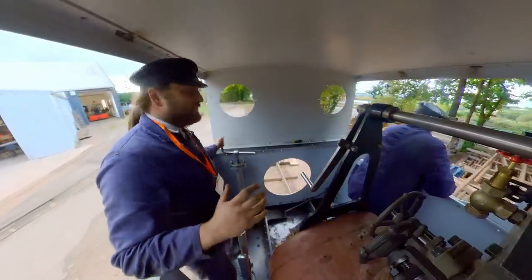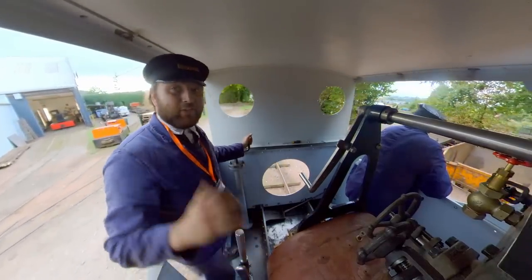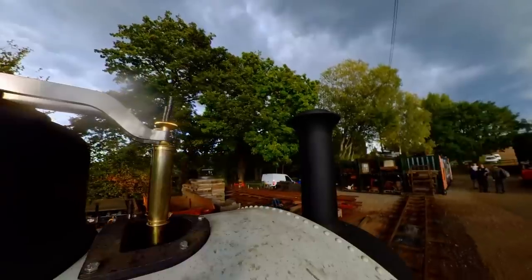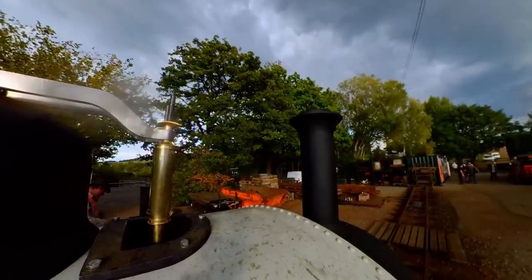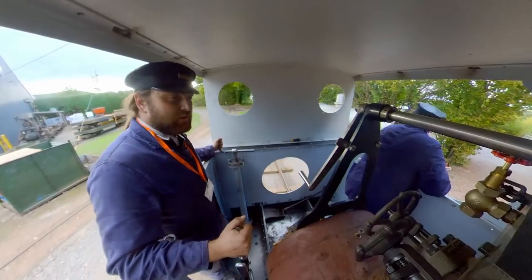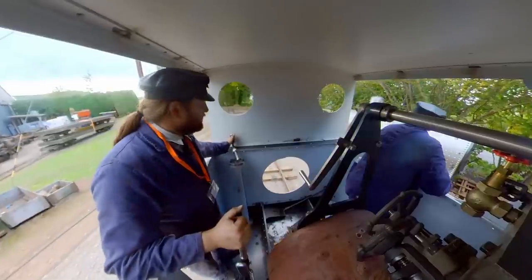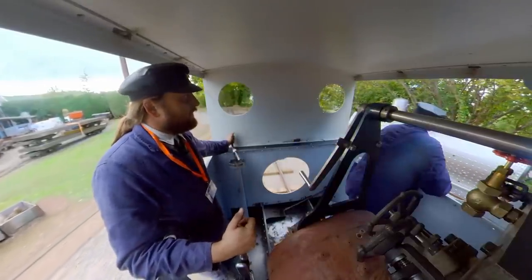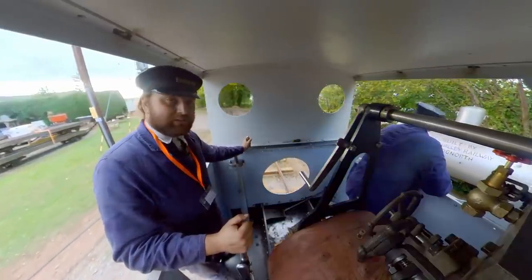It is the newest engine I have ever touched. It's the newest steam engine in the UK, the most recently ticketed, the most recently in operation. And to be here with it, it's magical. It's truly magical. A piece of history that was lost, well, moved. To recreate it, to bring it back, and to be here at this part of its journey is brilliant.